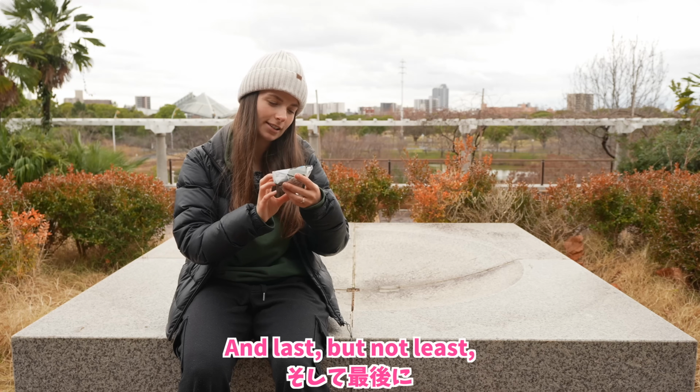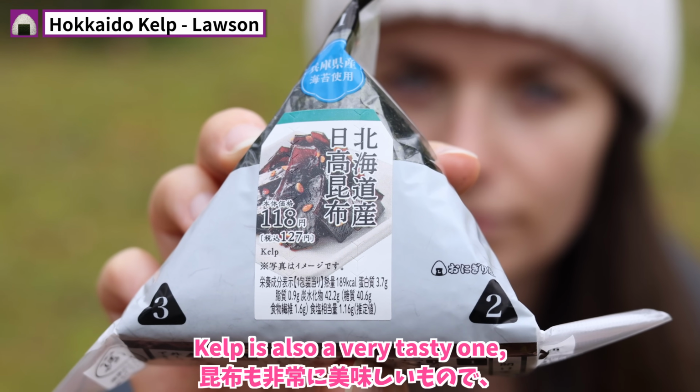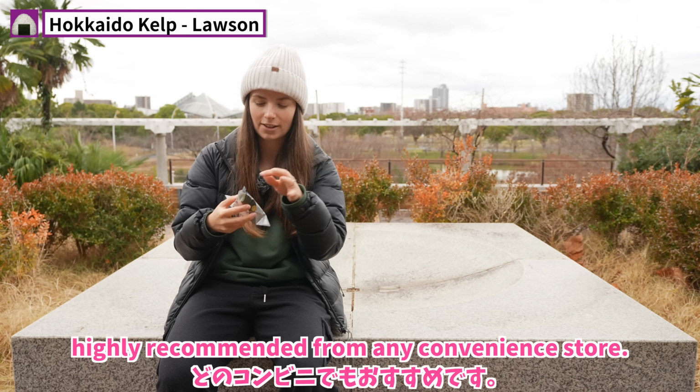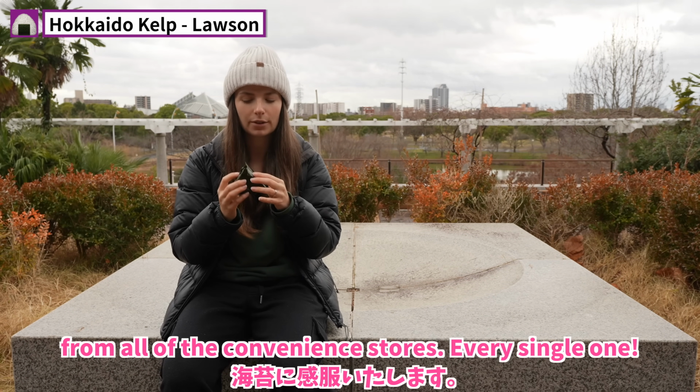All right, and then last but not least, we've got the kelp flavor from Lawson. Kelp is also a very tasty one, highly recommend from any convenience store. But they're all so beautiful, like an honorable mention to all of the nori from all of the convenience stores.